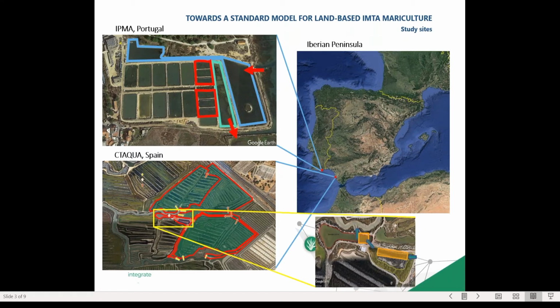Semi-extensive and semi-intensive pilot actions were developed in earthen pond systems in the southern Atlantic area of Portugal and Spain. In Portugal, the experiment took place at IPMA's aquaculture research station at Olhão in Algarve, and in Spain at Estero Natural company facilities by CTAQUA at Puerto Real in Cádiz, as Macarena said.